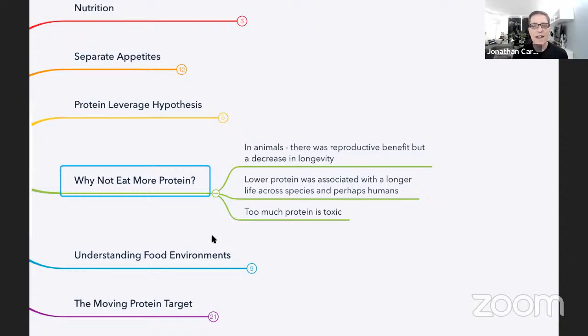Again, the issue here is that there are certain cultures around the world that have lower than 15%. One example is Okinawa, where I think it's like 9 or 10% of the calories are from protein. And again, I'm not saying this is the only reason that they live a long time in Okinawa, but there are observations that lower protein was associated with a longer life in humans also in that case.